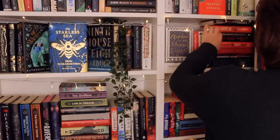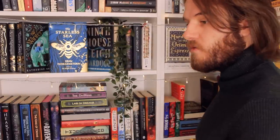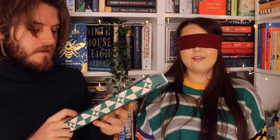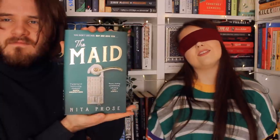Hmm. Oh, has The Appeal got a different front cover? Yeah. You've got two versions. I think the original Appeal looks really similar to the Twyford Code. It's the same author. That's why. Oh. So I'm going to try and make this one hard. Okay. It has a hotel on the front. A hotel on the front. Yeah.